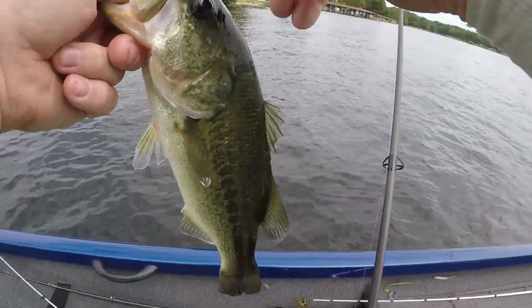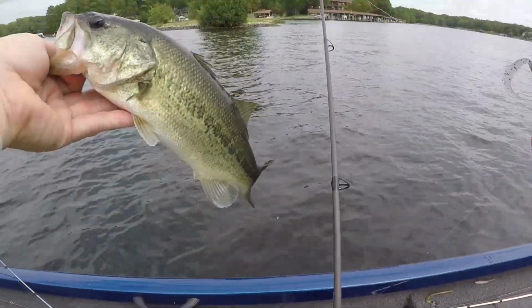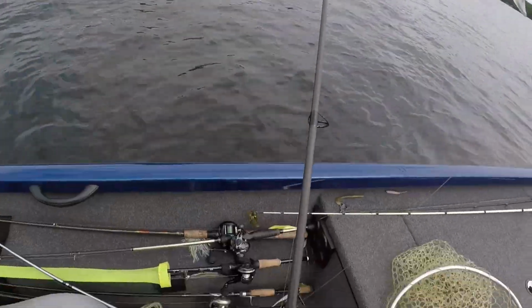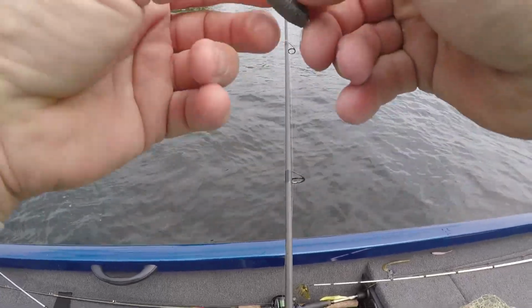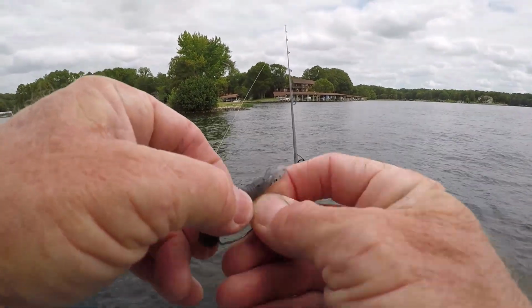All right, he's a decent little bass. He's not a monster. He's been hooked before. Got a tear in his lip. Okay, he's nice. Y'all see? He's about 13, maybe 13 and a half, maybe 13 and 5/8. All right, on the grub. Let's see if we can find one more, guys.